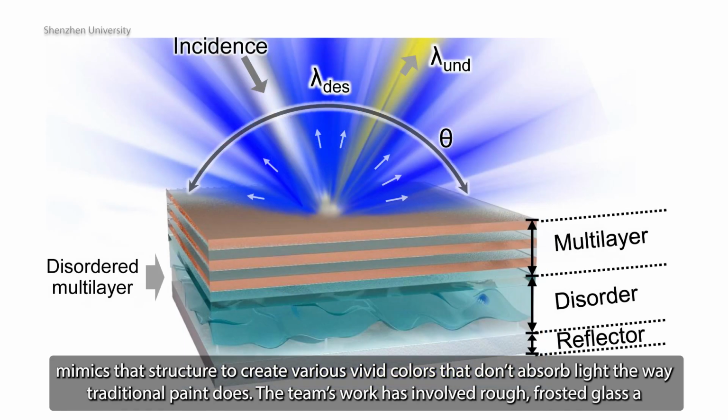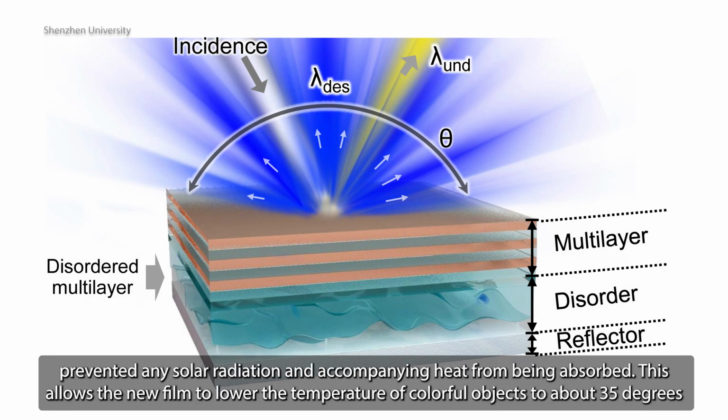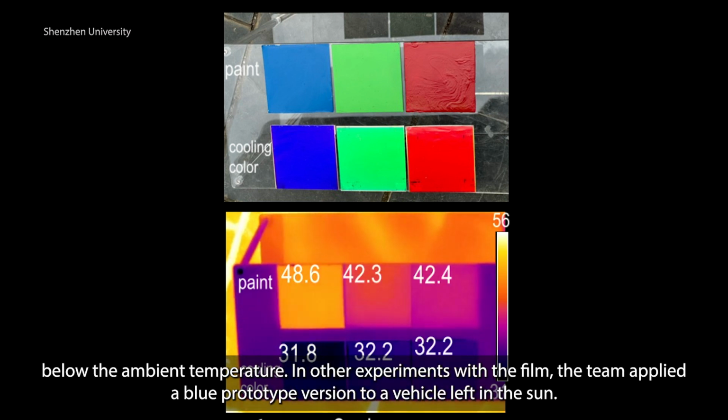The team's work has involved rust-frosted glass, a disordered material, placed under a combination titanium and aluminum dioxide multi-layered material. Putting this structure on a light-reflecting silver mirror prevented any solar radiation and accompanying heat from being absorbed. This allows the new film to lower the temperature of colorful objects to about 35 degrees below the ambient temperature.